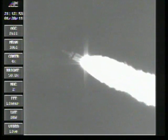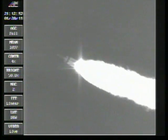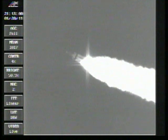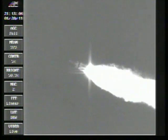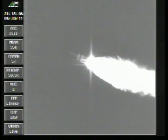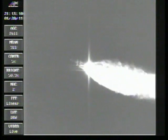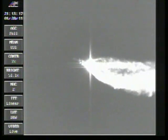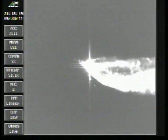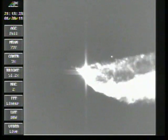Coming up on 2 minutes, 25 seconds. Mark, 2 minutes, 25 seconds. Altitude now passing 20 nautical miles, velocity 3,233 feet per second. Coming up on 2 minutes, 43 seconds. Mark, 2 minutes 43 seconds. The Delta IV vehicle now only weighs one half of what it did at launch about 2 minutes 50 seconds ago, as we're expelling propellant at the rate of 4,700 pounds per second.